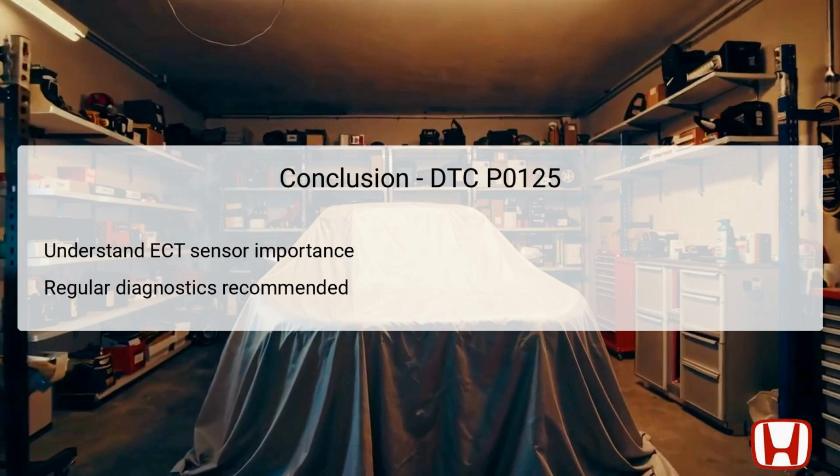Addressing this DTC promptly can prevent more severe issues, such as diminished fuel efficiency, poor engine performance, or even extensive engine damage. Following the outlined troubleshooting steps ensures that potential issues are addressed properly. Lastly, embracing a routine maintenance schedule reinforces vehicle reliability and longevity while enhancing the overall driving experience.